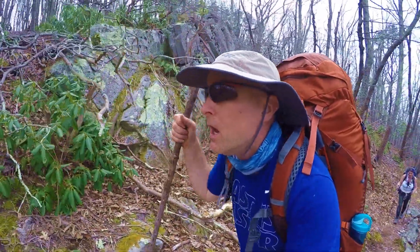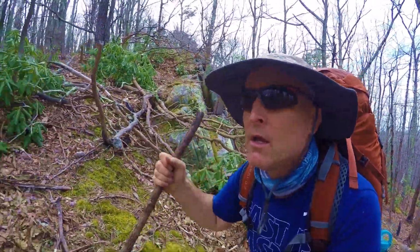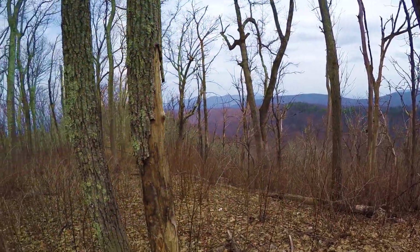Still climbing. Climb never ends, but it looks like we might be getting to a saddle here. That view is redonkulous. So we're at the saddle. We finally made it up. I think this is the last of the climbing we'll do.